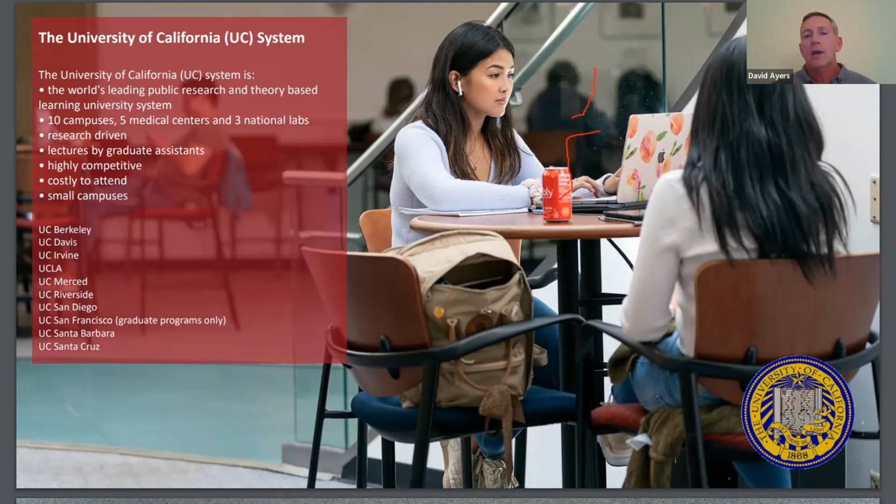So where the California State University system is driven by experience-based learning and internships related to your major, the University of California is strictly research-driven. And so they're very much into their professors doing research. In general, you may be taught by a graduate student because they're also doing research as well. And the big difference is actually the cost of attending a University of California tends to be a little bit higher.